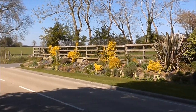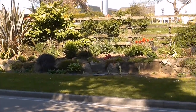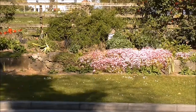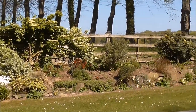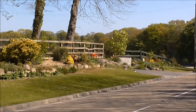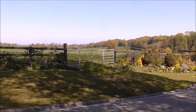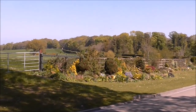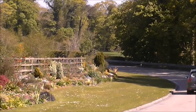it always makes me smile, because somebody has gone to the lengths of trying to make the place look really good, and they've done a fantastic job over the years. This is a huge amount of work. And you think the border and the flowers are going to come to an end. Guess what? They keep on going again.